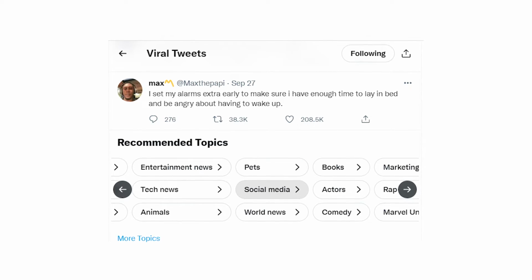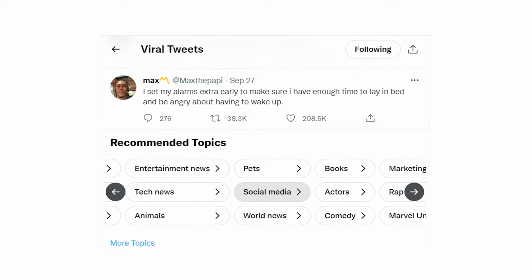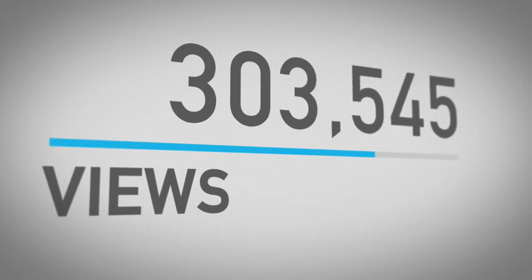That's why it's worth checking out Twitter's Explore tab. This is basically where Twitter trends are born. Here you'll find the What's Happening section and the trends relevant to you, alongside loads of popular videos, images, and tweets. It's definitely worth paying attention to the viral tweets listed here if you want your hashtags to hit the big time.